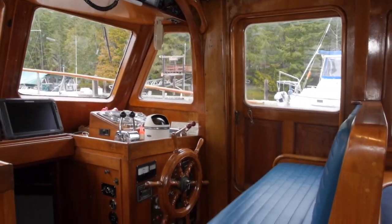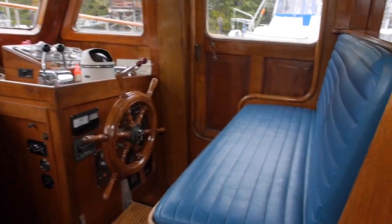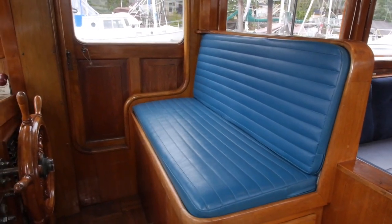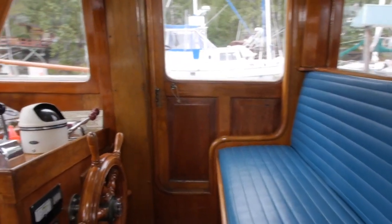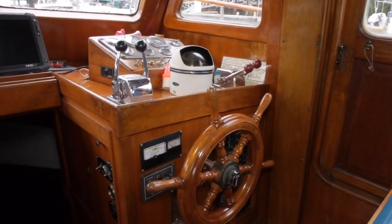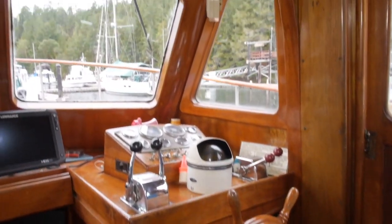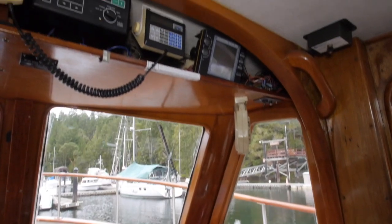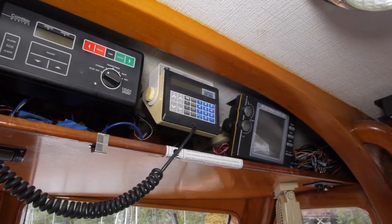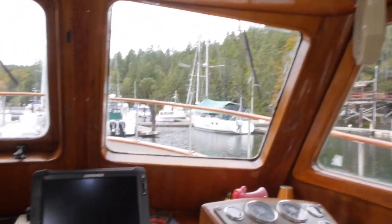One thing I noticed on this boat is there are a lot of windows, and they're in really good condition, inside and out. I didn't see evidence of leaks, and the varnish is good. There's a large helm seat here, and the lower helm controls are here. There's a Lowrance 12-inch multifunction chart plotter and radar system, and electronics overhead, which include depth sounders, VHF radio, and an autopilot, which we're seeing up there.